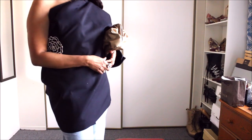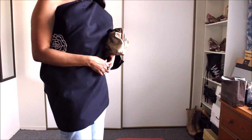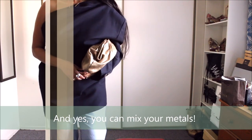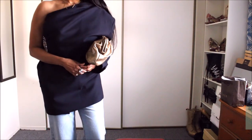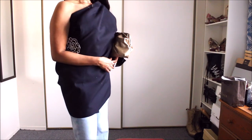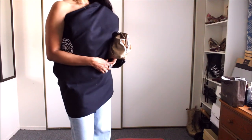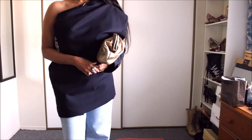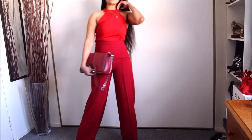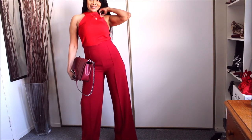So there you have it, guys. My ways of styling my denims for this holiday season. And of course, yes, you could mix your metals. There's no rules anymore against mixing metals. And for those who have different wide leg pants, you do you. Here are some other inspirational looks for your holiday season.